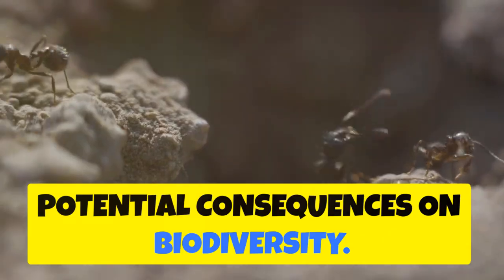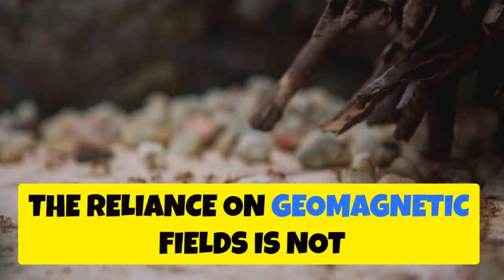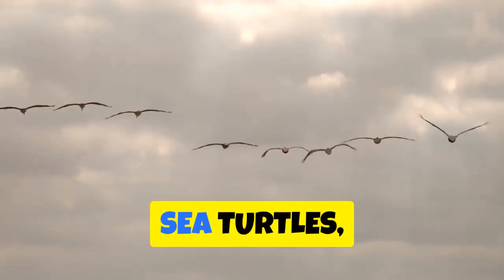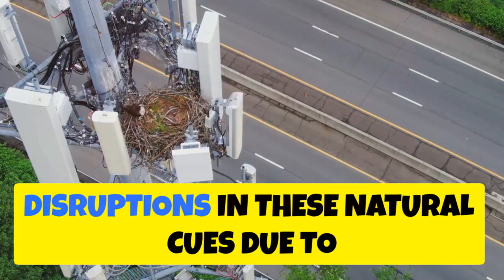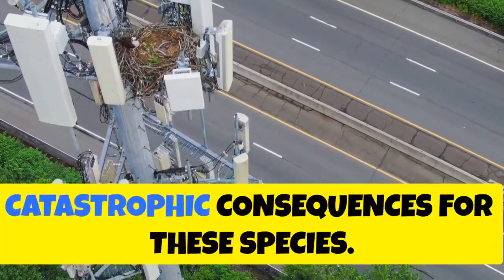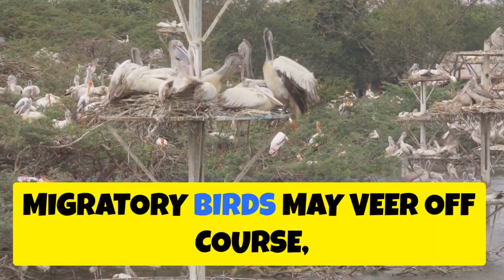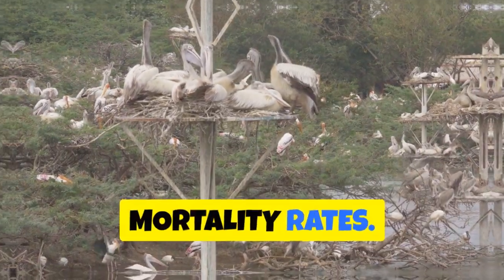Potential consequences on biodiversity. Impact on various species. The reliance on geomagnetic fields is not unique to desert ants. Migratory birds, sea turtles, and bees also use these fields for navigation. Disruptions in these natural cues due to electromagnetic interference could lead to catastrophic consequences for these species. For example, migratory birds may veer off course, leading to exhaustion and increased mortality rates.